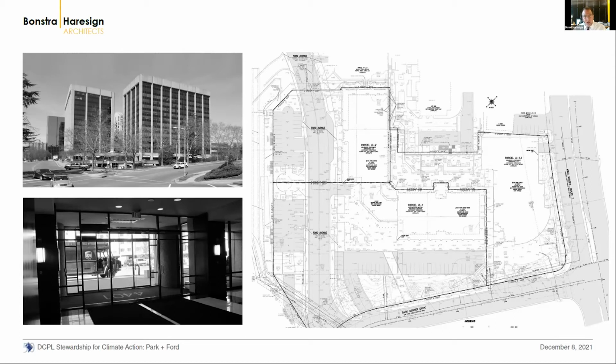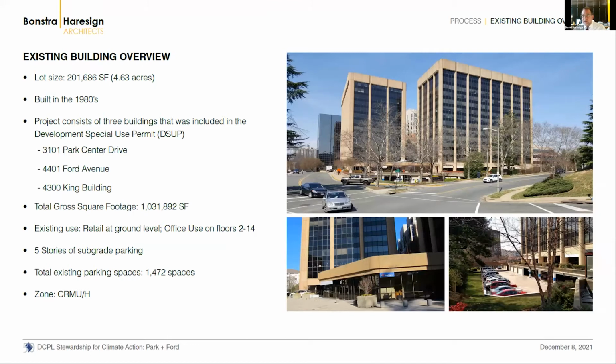The park, what we'll call the park building, is the southern building, and the Ford building, the upper left hand building. There was a connector between those two buildings. They were built in the 1980s. Again, 3 buildings, Park Center Drive, Ford, and a building on King Street that is off in the upper picture on the right-hand side. The total gross area of this project was over 1 million square feet, including the parking garage. The existing uses, again, ground floor, some ground floor retail, 5 stories of subgrade parking, and total existing space is 1,500. Next slide.